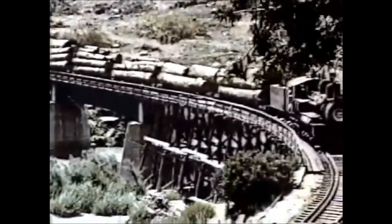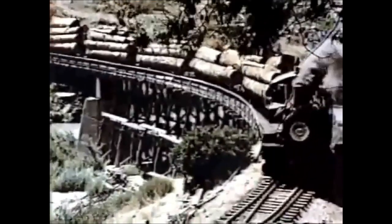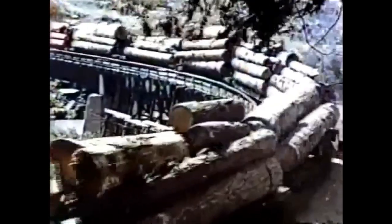For many years, the only incursion into this forested wilderness was the sound of falling trees and the steam engines from the Pickering Lumber Company in Standard, California. Much effort went into building the logging railroads, including this section pictured, which required blasting a route across a solid granite canyon face. We'll see a modern view of this route in just a bit.